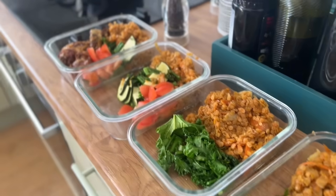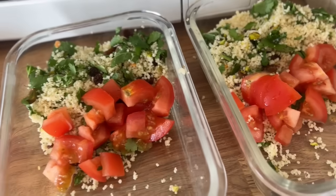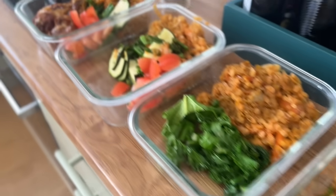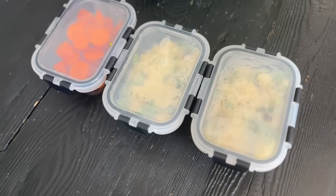What do you think? I'm actually quite excited by the prospect of this food. All food is fab if you season it. And this stuff is going in the freezer.